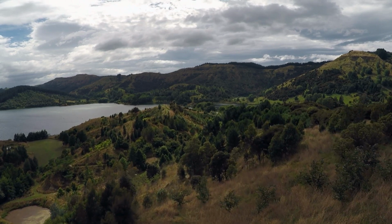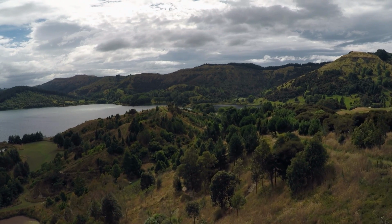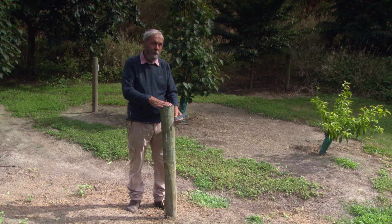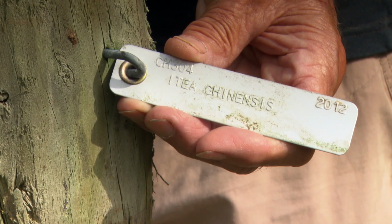Most of our trees are labelled either as an individual tree or as a group of trees. It has a number, and that is part of our GPS recording system, which indicates where all our trees are.